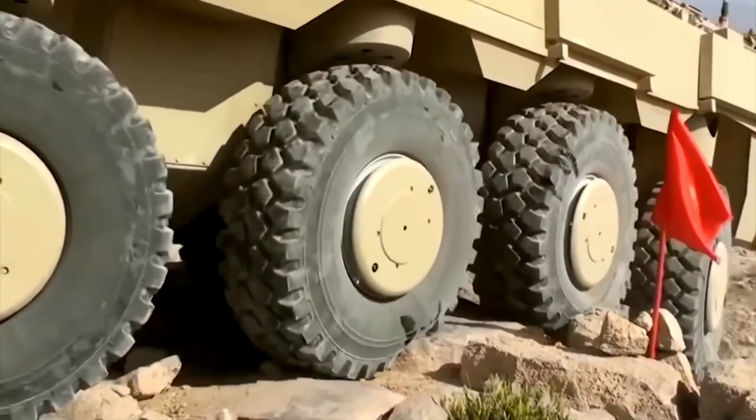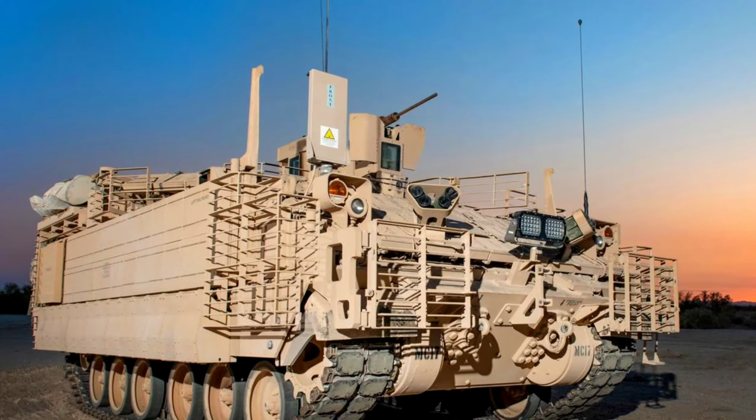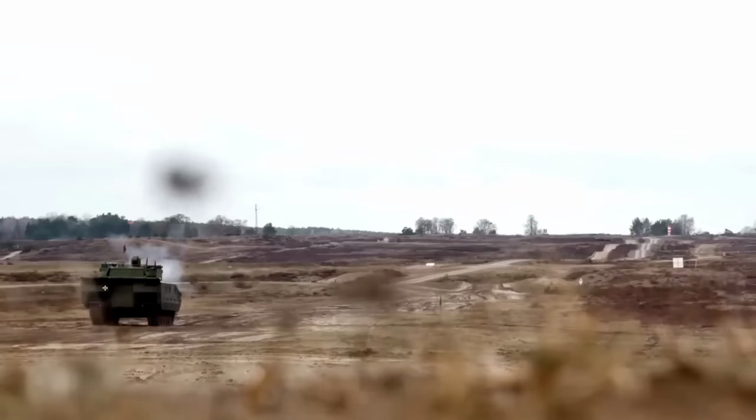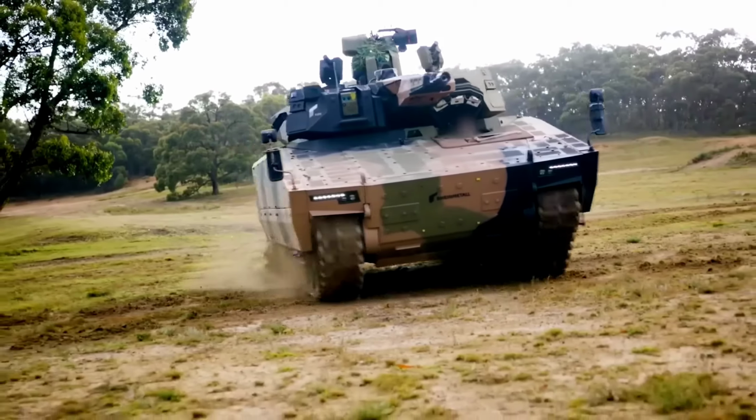The vehicle's design emphasizes not only power but also versatility, with systems in place to overcome obstacles such as steep inclines, deep water fordings, and challenging weather conditions.